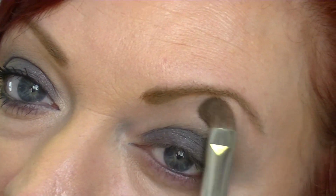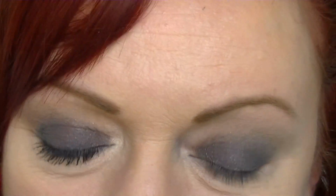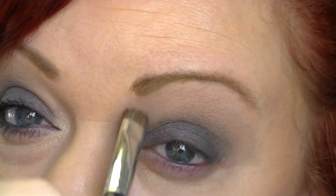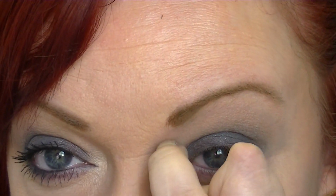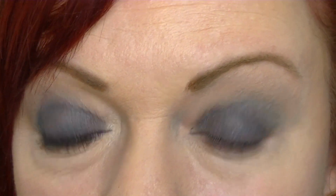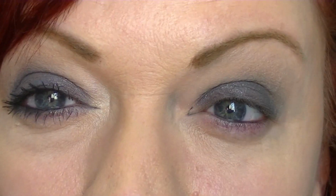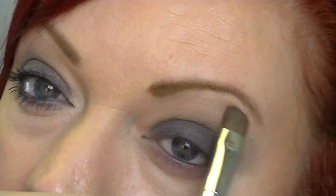Now you don't even have to use anything in that area if you don't want to. That's just the way I do it. I'm also going to put some on this area in here where I have dark shadows. And I think I've got a little bit of residue left over right here from where I removed the first attempt, so forgive me for that. Put a little bit more there.